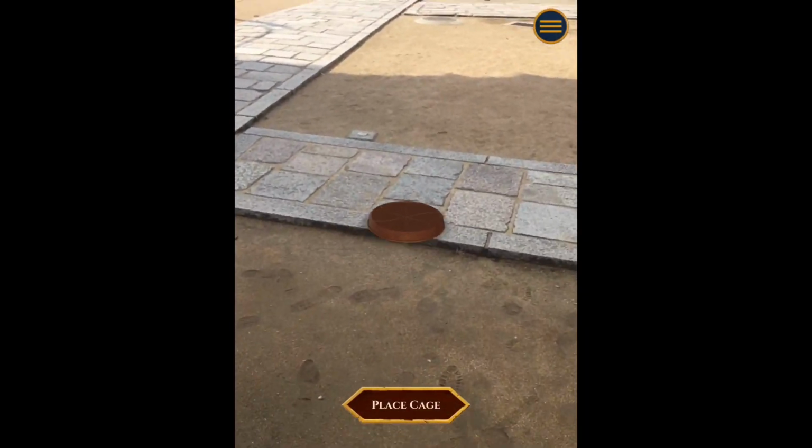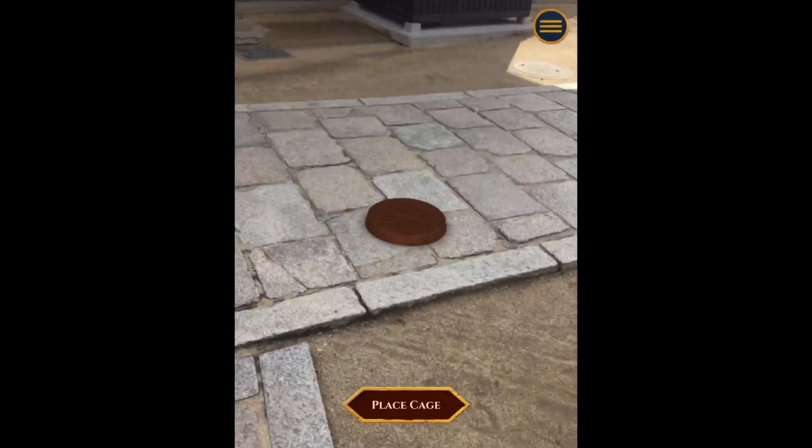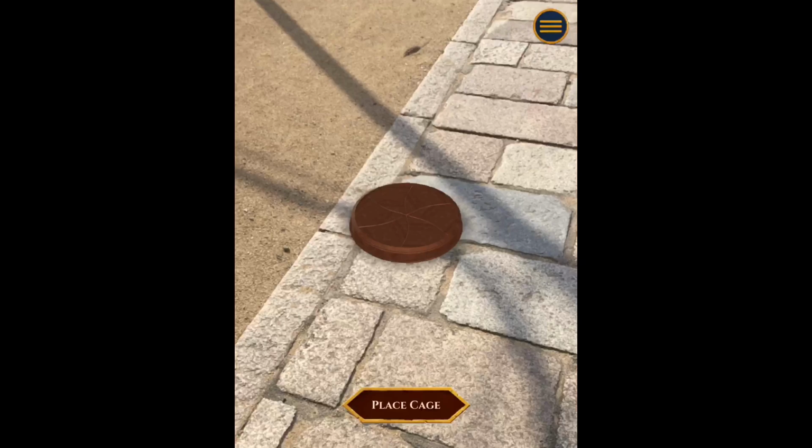Now I find the game to be designed really well in terms of AR. As you see here, I'm just dragging the game to where I wanted to position it. I actually wanted to take some really nice scenes with the gameplay itself, so I can just drag it.